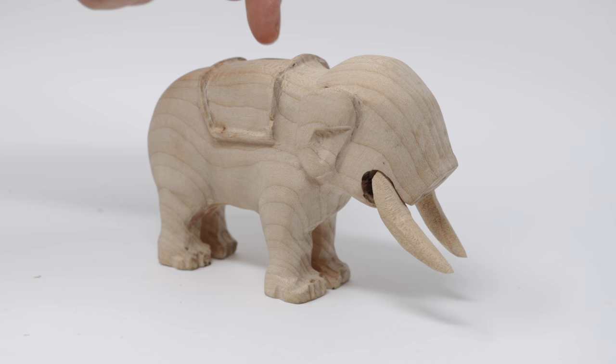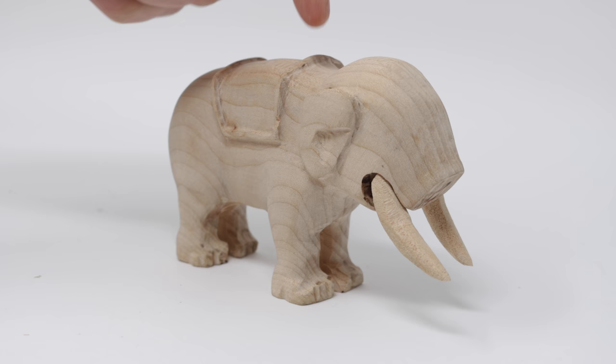Well, we still have a long way to go with more sanding and putting in more detail, but for now, the wooden body for this elephant is coming along nicely. We have tusks, we have a trunk that will go up and down, and the main body here.